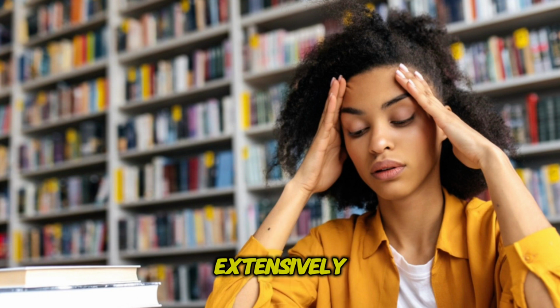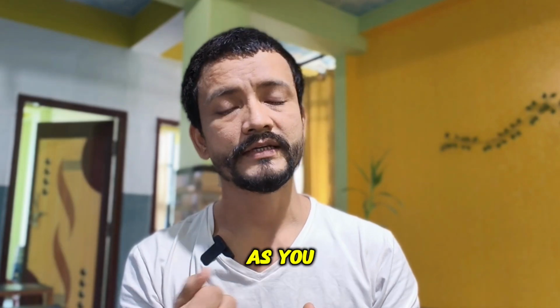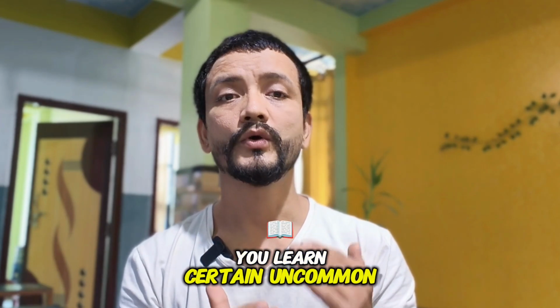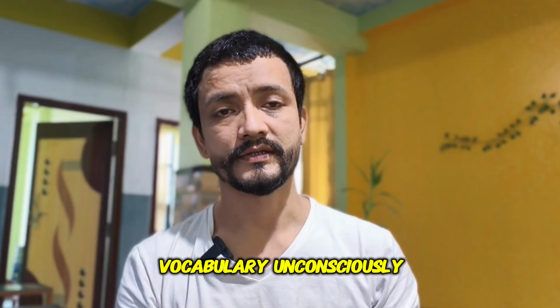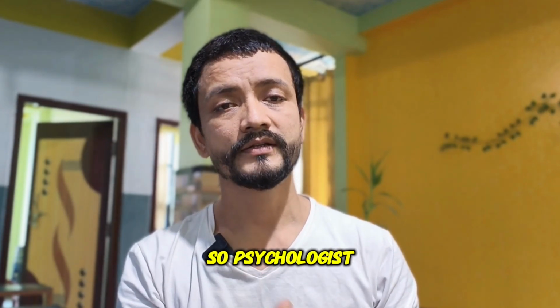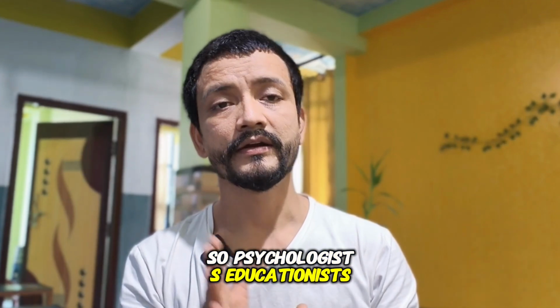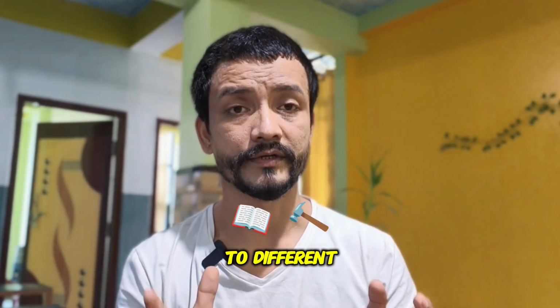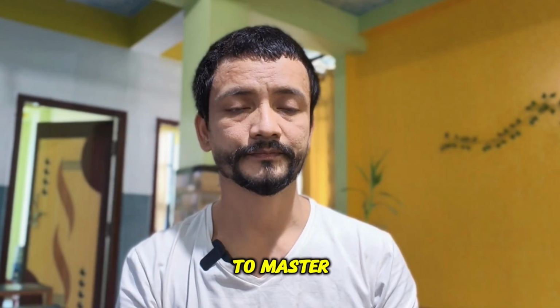But when you read extensively, you read for pleasure. And as you read extensively, you acquire certain language structures. You learn certain uncommon vocabulary unconsciously. So psychologists, educationists recommend extensive reading for language learning. Now let's move on to different reading skills that are beneficial for you to master.